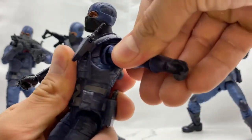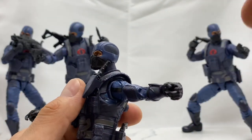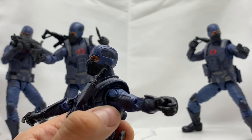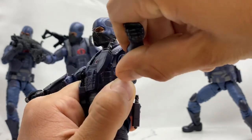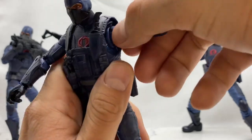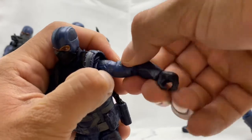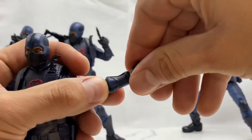You do get a slight butterfly joint, and I prefer these slight butterfly joints to the bigger, more elaborate ones, because they seem to make the body look really weird, whereas these minimal ones give you the kind of articulation you need to bring the arm in, but they don't throw the body off too much. You do get rotation at the top of the bicep right there, double hinge elbow, rotation at the wrist.